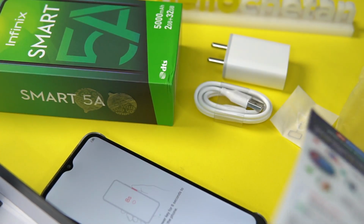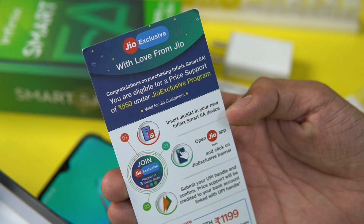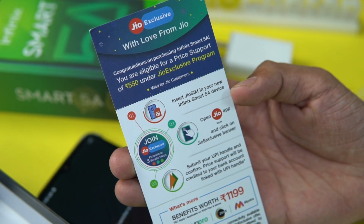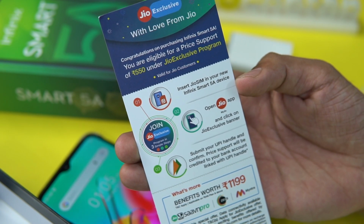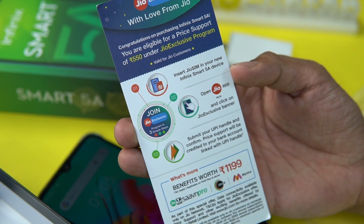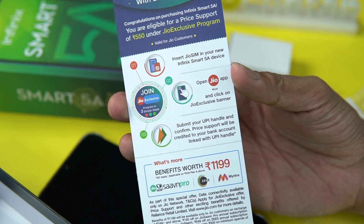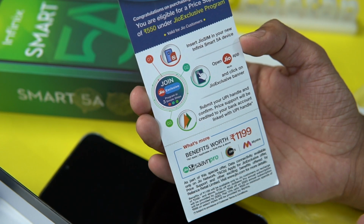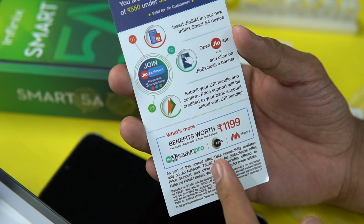These are the other things that you're gonna get inside the box package. So this is the Jio Offer. Congratulations on purchasing the Infinix Smart 5A. You're eligible for the price support of 550 under Jio exclusive program. So you'll have to insert the Jio SIM in your Infinix Smart 5A device, then open the Jio app inside the phone and click on the Jio exclusive banner that would be showing up on the smartphone. Submit your UPI handle and confirm. Price support will be credited to your bank account linked with the UPI handle. So they are directly pushing that 550 rupees into your bank account, when you register your smartphone with the Jio SIM card. And there are other benefits worth 1199 with Jio 7 Pro, Z5 and Myntra.